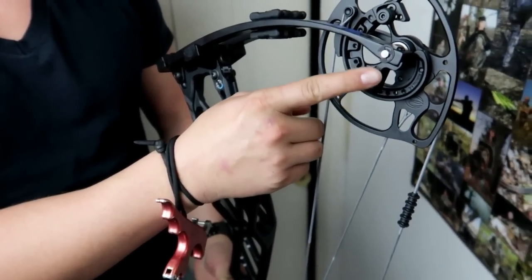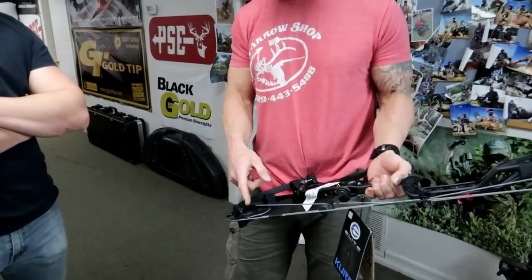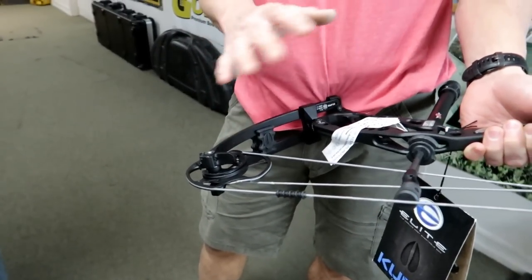You can go on this one as a limb stop or cable stop for shooting a back tension release. Limb stop's a big deal. So they give you an upright post here. When you draw this bow back, this comes up and stops here. So as a guy that's pulling through his shot, he's going to get no creep at all. The big thing that I was talking about here.